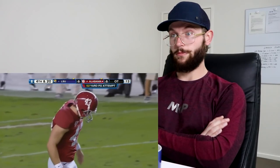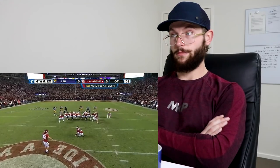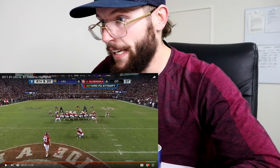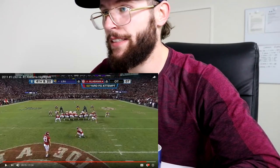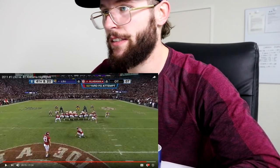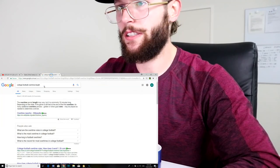McCarron will hold it. Cade Foster will attempt it. He does have one for 46. This is at 40, about 43, 42. I'll say 42 plus the 10 yards at the end zone. That's 52. Or maybe it's 17 yards. I think it's 10 yards. How many is it? What's the end zone?